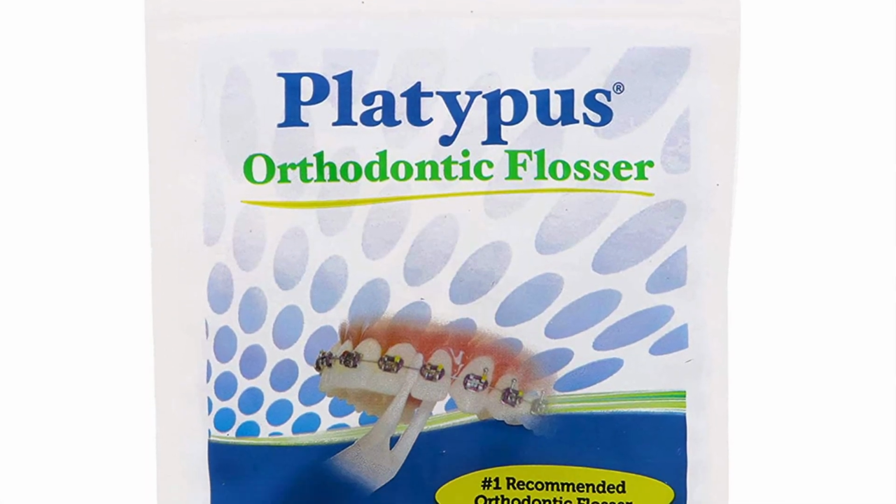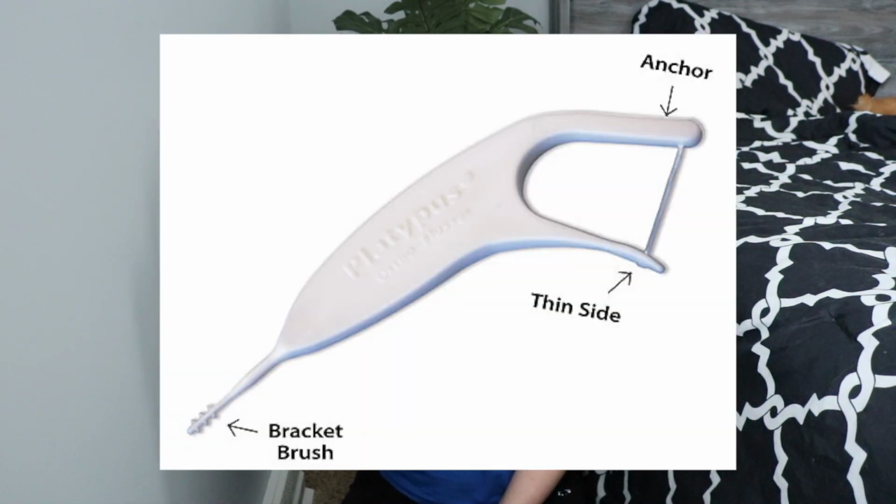My personal favorite ortho flosser is the Platypus Flossers. So it looks really similar to the little floss picks that you can buy that look like the little horseshoe, but the one side is really skinny. So that way you're actually able to get up underneath your wire and floss each side of each tooth. And on the back of it, it has like a little brush that's really nice to clean around your brackets.